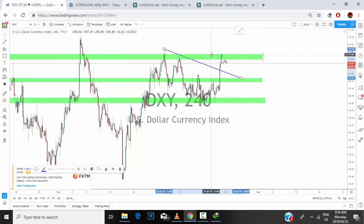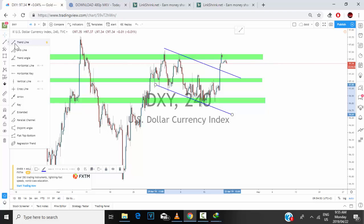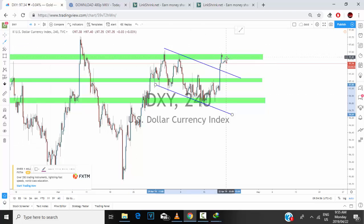And then also, to me this sort of looked like a parallel channel. A parallel channel meaning it's a flag. So I expect, you see price now hit that resistance. Of course it can't just shoot up and go there. So I expect price to fall down till this region somewhere around here.